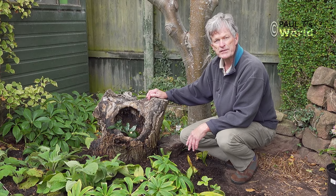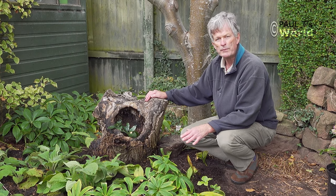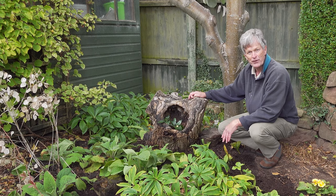It's a great time to be transplanting plants. In the autumn, you can transplant just about anything now. The soil is nice and warm, plenty of moisture and rain to come. I hope you've enjoyed watching me work in the autumn, transplanting these foxgloves.